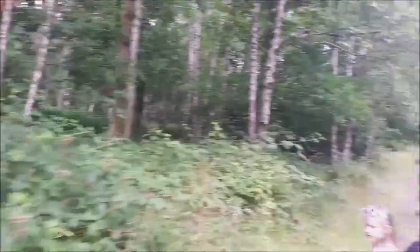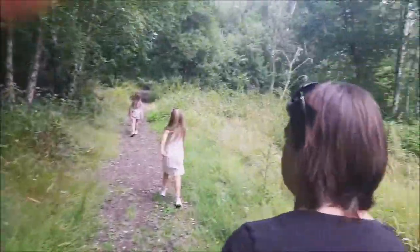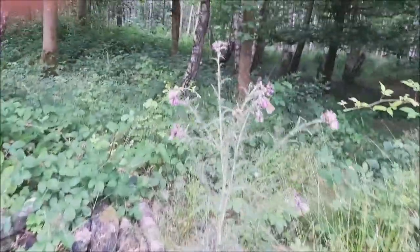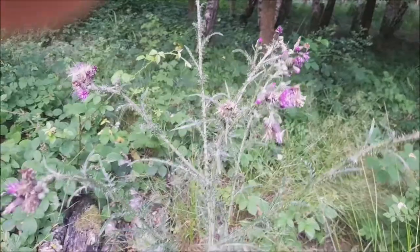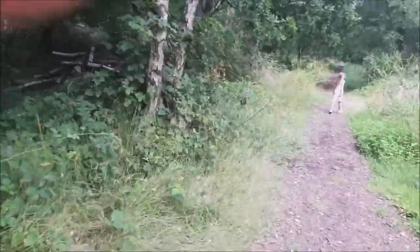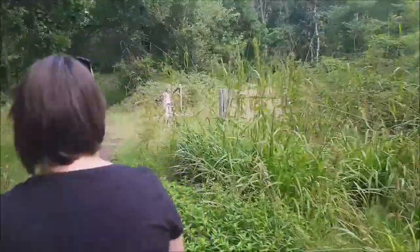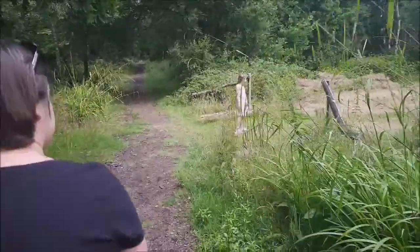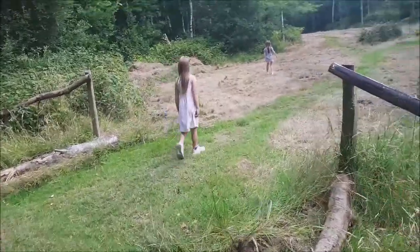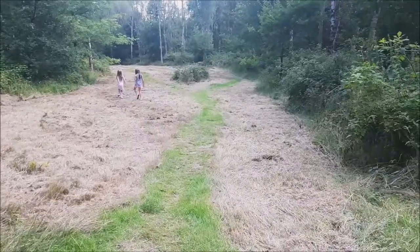Lovely and quiet. Butterflies, look at them, loads of them. Yeah, look, one right here. Ah, he flew off just as I was about to do it. Bless him. And the girls just found an opening of some sort. What do you want to do? Go in there? You can.